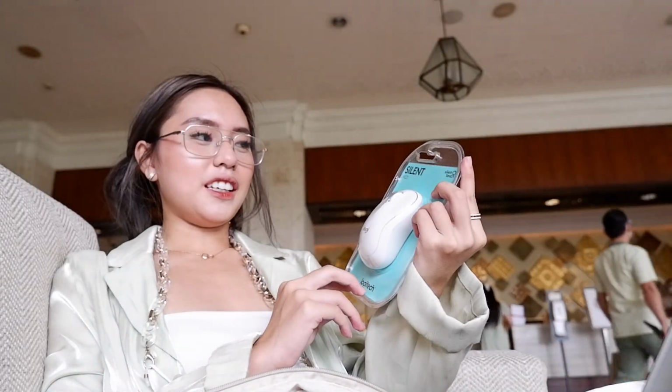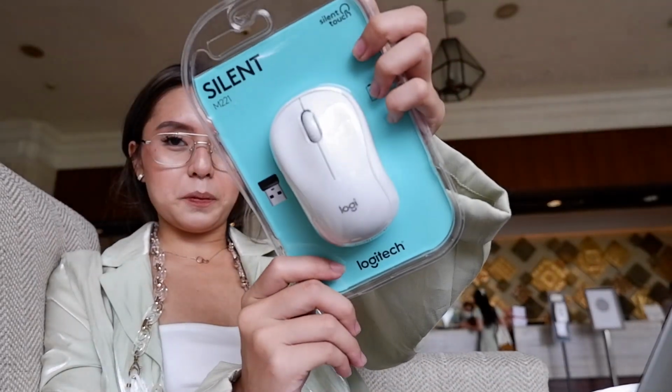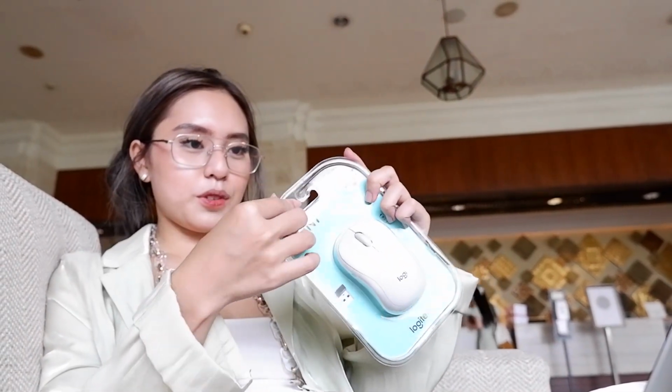Hey guys, so we upgraded our room to Sea View Wing. We have to wait for another 2 hours for the room to be released. So while waiting, I'll just hang out here in the lobby because I have a class at 2:30. I only have one class today, anesthesia. So I'll just have my class here in the lobby. The mouse I ordered from Shopee arrived earlier. It's a Logitech mouse, so I'm gonna use it right now.